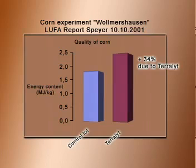What does it mean when you say that the energy content is 30% higher? If you breed dairy cows, it means that the cows give milk more easily and perhaps also a bit more. And you can save on feed concentrate this way. For fattening pigs, it's also well suited for use as grain corn because the energy content is very high.